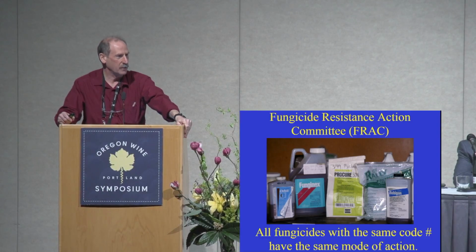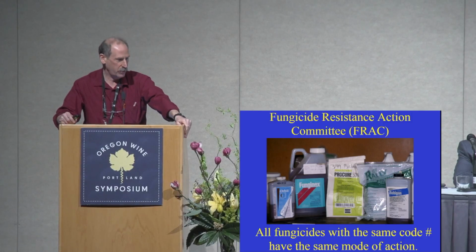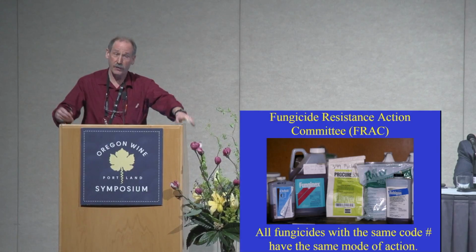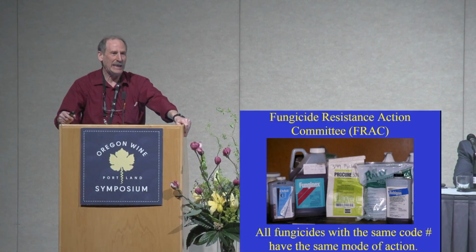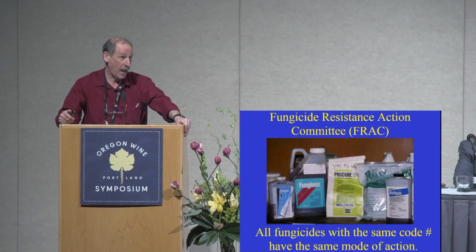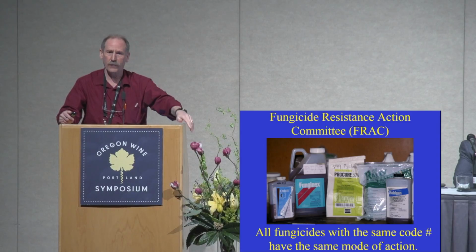When the chemists get into it, when the physiologists get into it, they call it the sterol biosynthesis inhibitors, and they're all big words. So it's so much easier now just to say the group 3 fungicides. The key is if it has the same group number, they all have the same mode of action. For these, like the group 3s, they have a very specific mode of action.